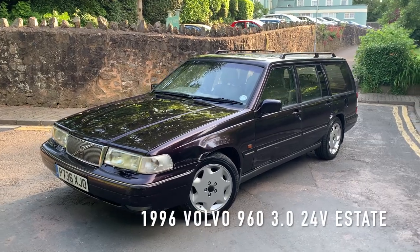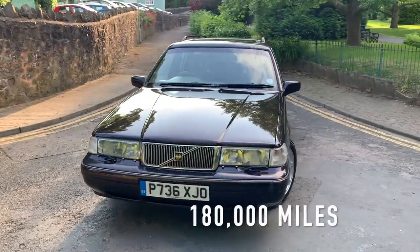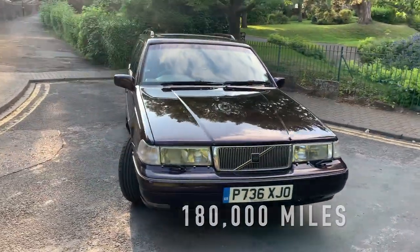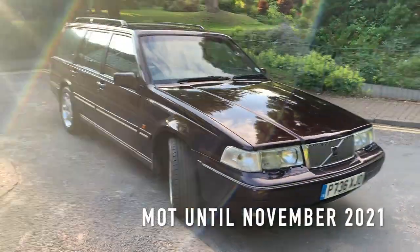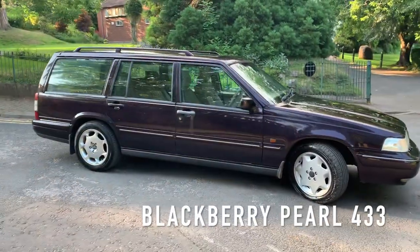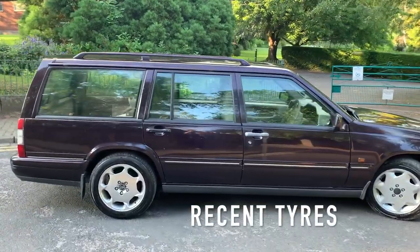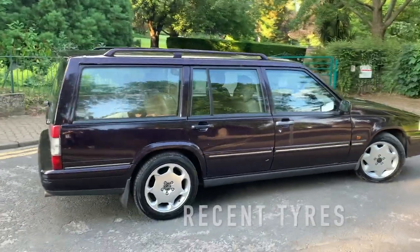Hello and welcome to the very first Geoff Buys Cars, Geoff Sells Cars car sales video. This is my Volvo 960 3-litre 24 valve 1996 in Blackberry Metallic. I believe it's called Blackberry Metallic. It is absolutely beautiful, but I will show you all of the issues that this car has.